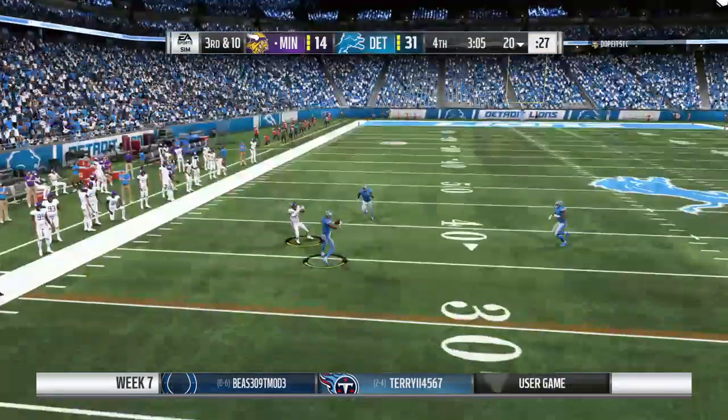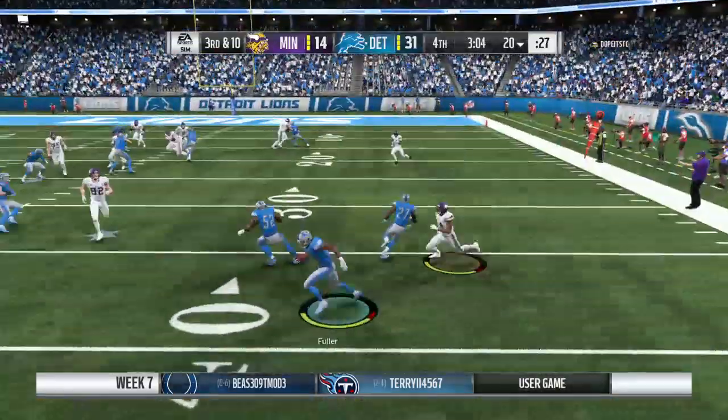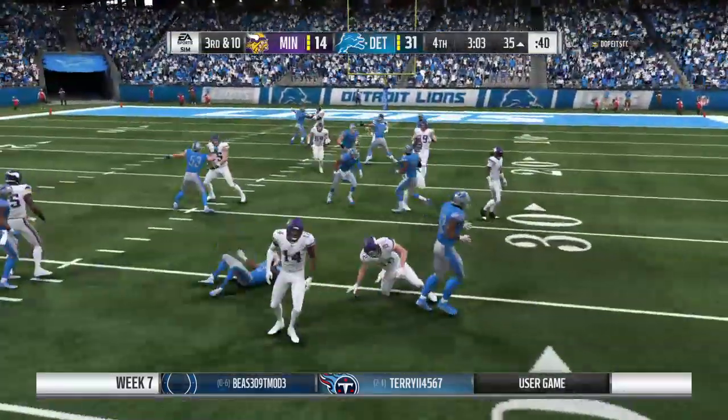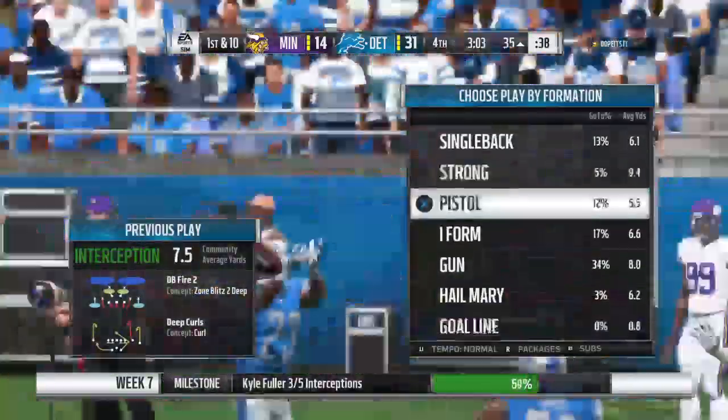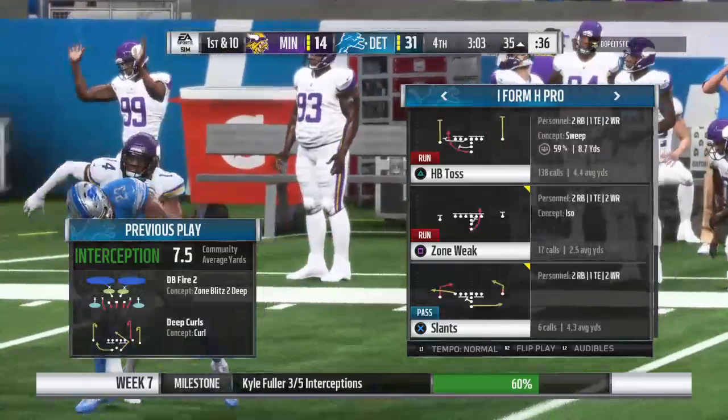A.J. McCarron looking to throw. Now that'll be tipped and intercepted. Picked off by Kyle Fuller. But his crew will take over with a football at the 35-yard line.